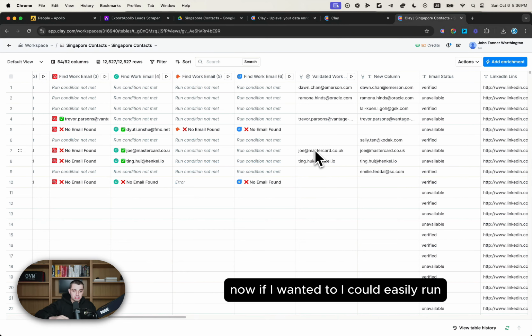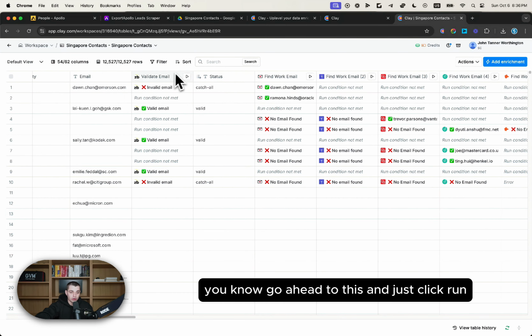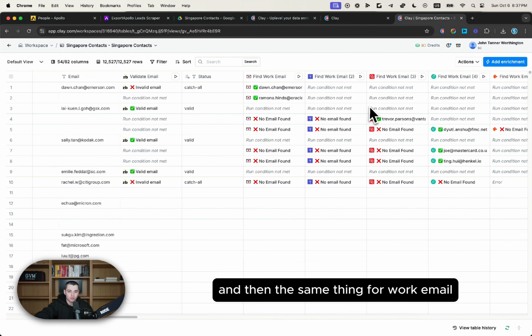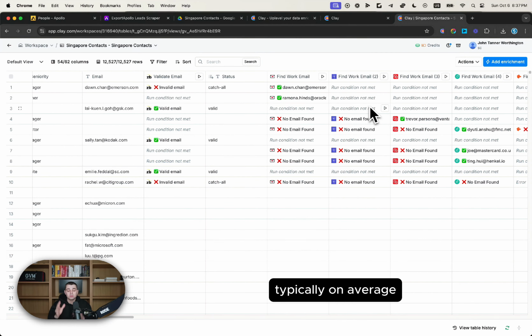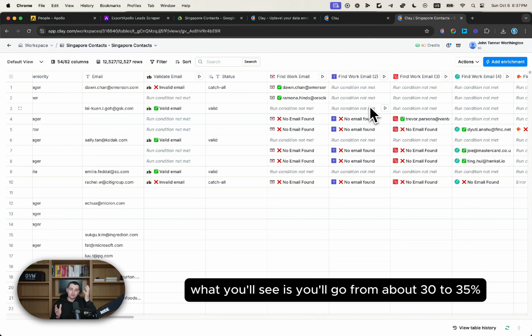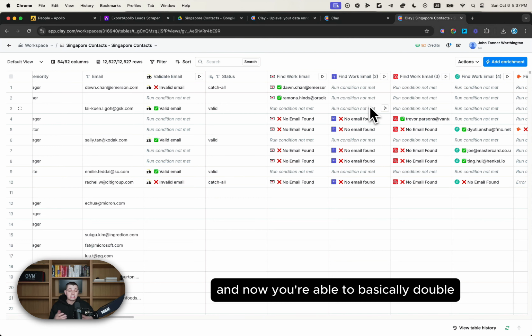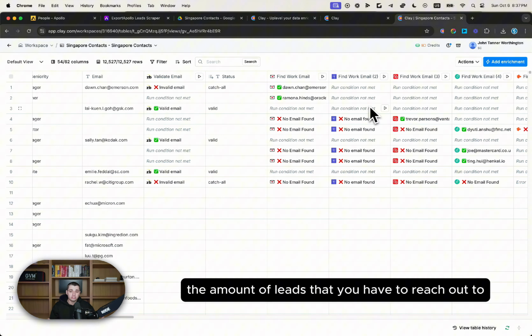Now if I wanted to, I could easily go ahead to this and just click run, and it'll run on all the columns, and then the same thing for work email, and bring my data quality up. Typically on average what you'll see is you'll go from about 30 to 35%, I know it's low with Apollo, all the way up to 65 to 70%. That's a really good output to see. And now you're able to basically double the amount of leads that you have to reach out to.